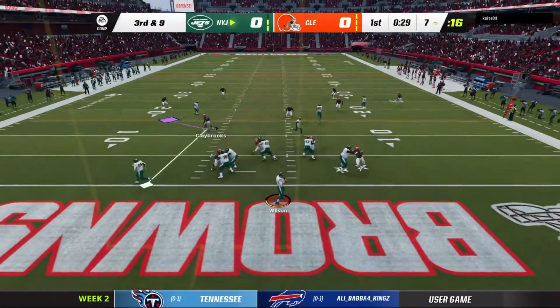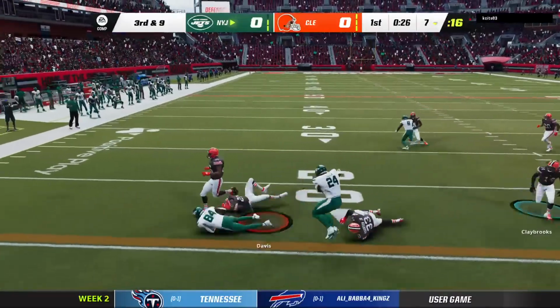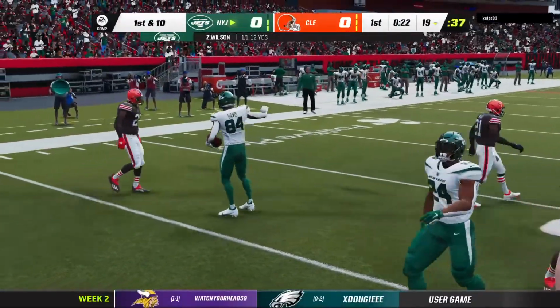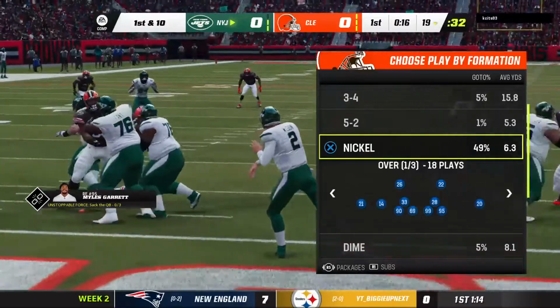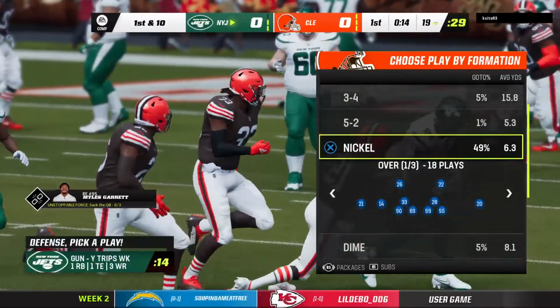On third down, Wilson. He finds Corey Davis. And they'll get him down up past the 15, just shy of the 20. Wilson on the hook up to Davis. First down, Jets. After getting that turnover on the first drive of the game, you'd hate to just stall out the momentum, go 3 and out. They're able to avoid that there.